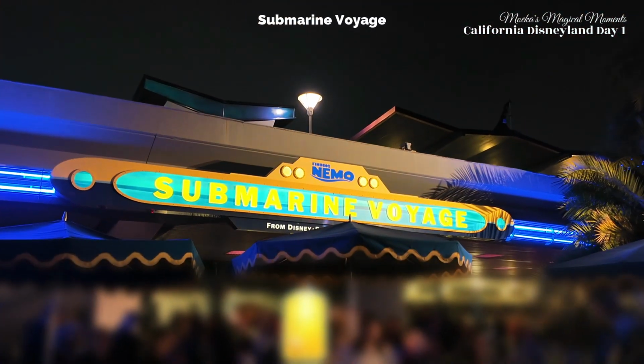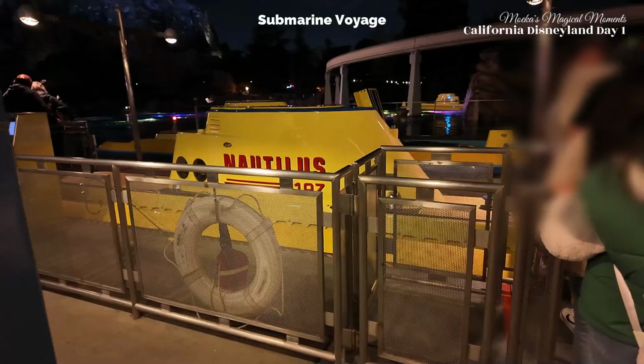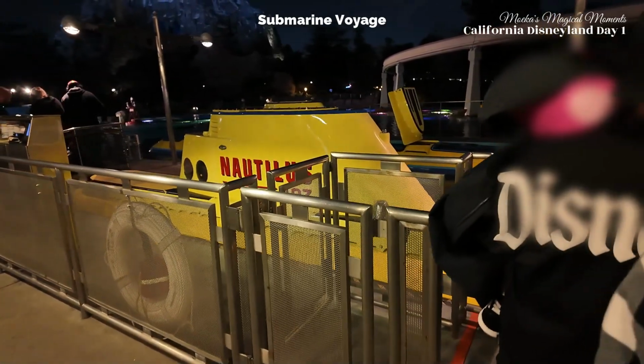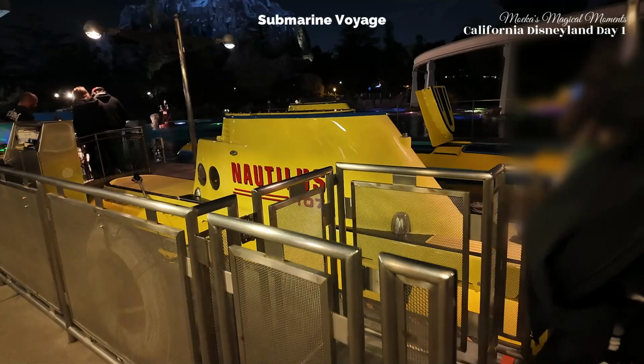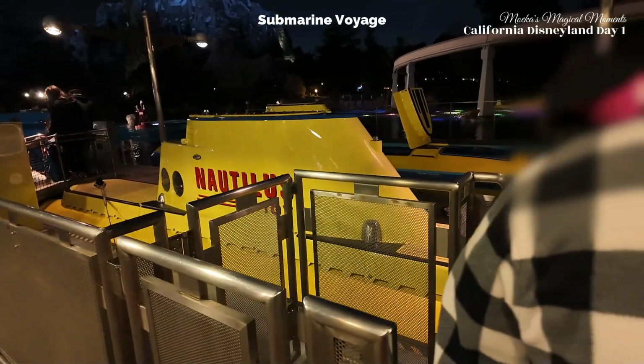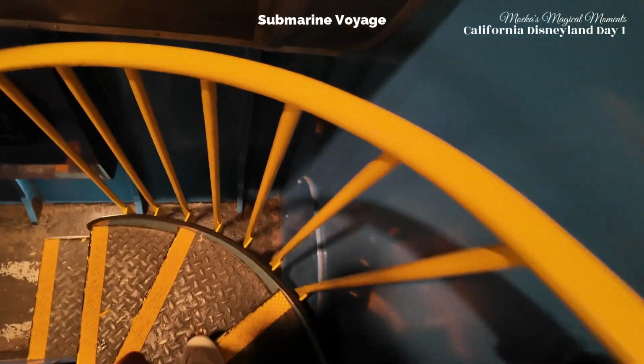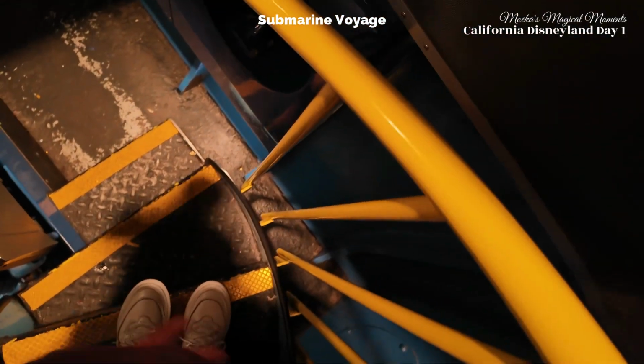So instead, we headed to Finding Nemo Submarine Voyage in Tomorrowland. I don't remember exactly what the app said, but we ended up waiting longer than the posted time. Maybe it was just bad timing, or maybe that's typical here. But overall, we noticed that the wait times in California Disneyland were often close to or even a bit longer than what was listed. In Tokyo, it's usually the opposite, so adjusting to that difference made planning a little tricky. Just something interesting we noticed.